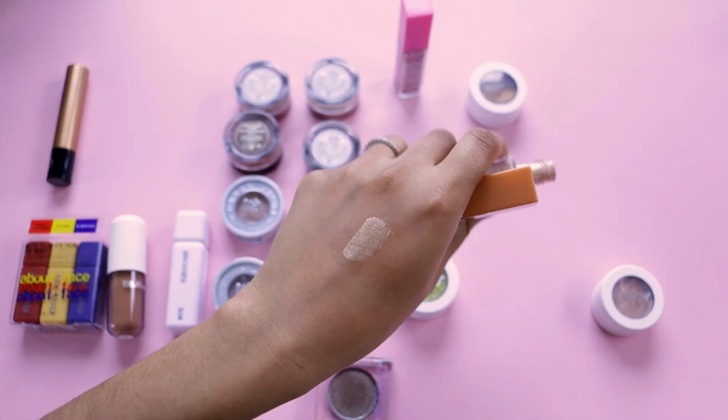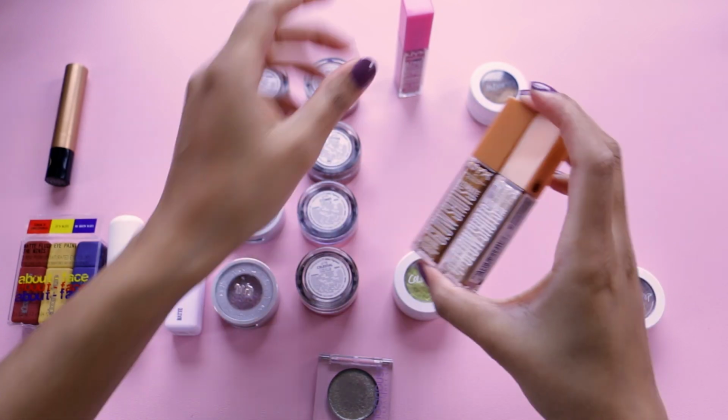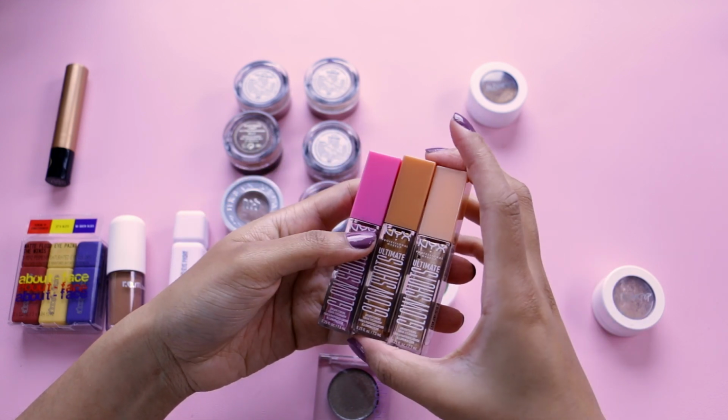So good. They've also added even more shades like neutrals and stuff, but I didn't give those a try yet since I had these, but who knows? All right, so bye-bye to all of these for now.